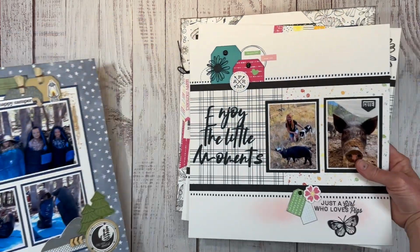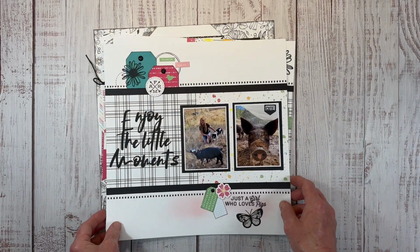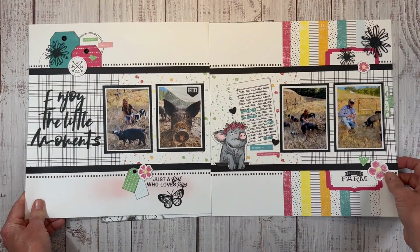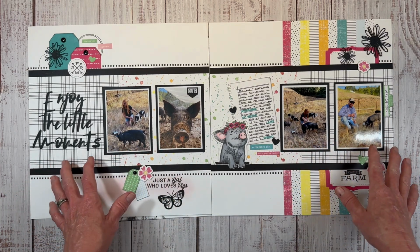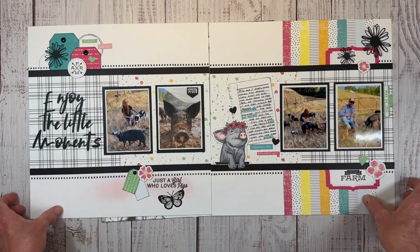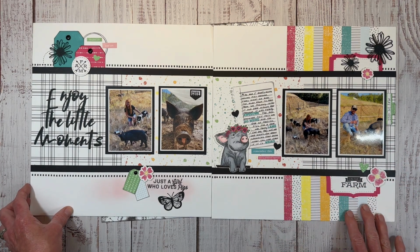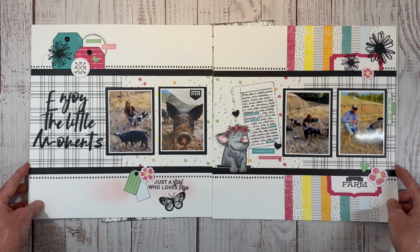I have a few layouts from the Every Little Thing collection. This was a special, and it is no longer available, but it goes this way. I wanted to use non-traditional colors for these farm photos. Typically I would go with browns and greens and more natural earthy tones, but I thought it'd be so fun to go bold and unexpected and use these bright rainbow colors to document my husband and I feeding our pigs.